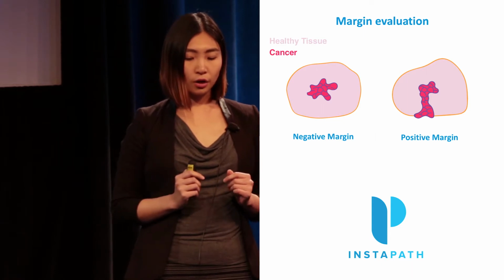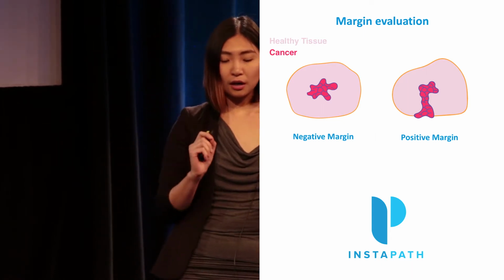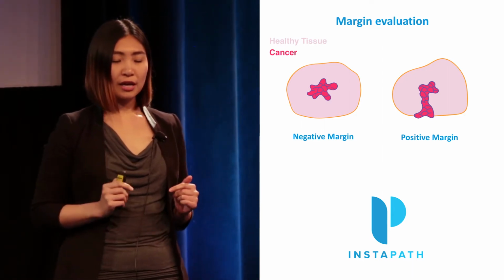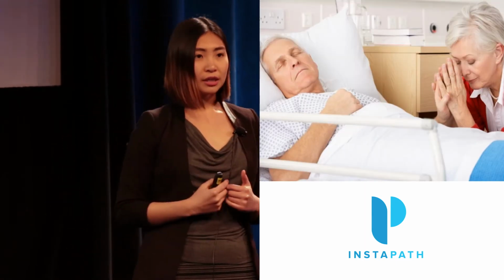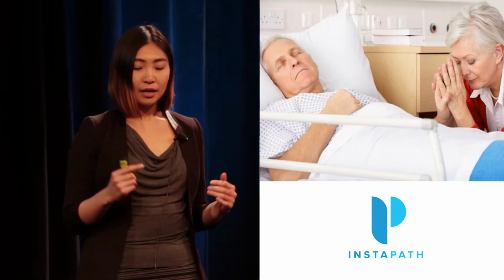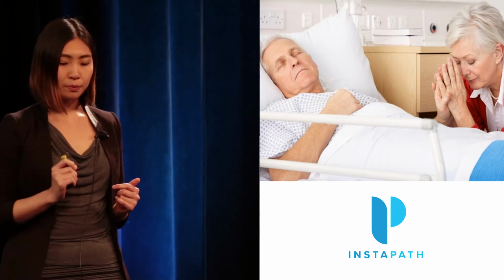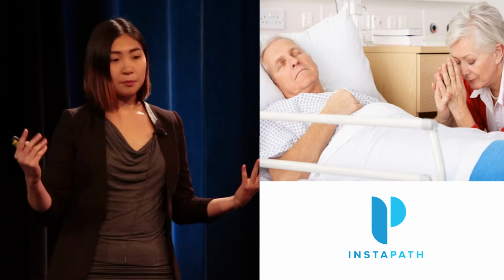Positive margins occur when cancer is on the edge of that tissue. This means some of the cancer was left behind in the patient. Unfortunately, non-diagnostic biopsies and positive margins often lead to painful repeat procedures. You can imagine the stress and anxiety you have to go through for this type of procedure.